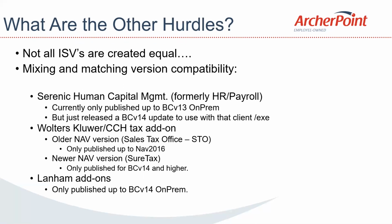So what are some of these other hurdles? Well, like I like to mention to people, not all ISVs are created equal. And the problem with that is some ISVs are ready for Business Central, some are not.